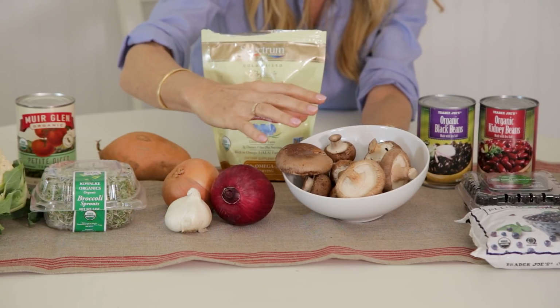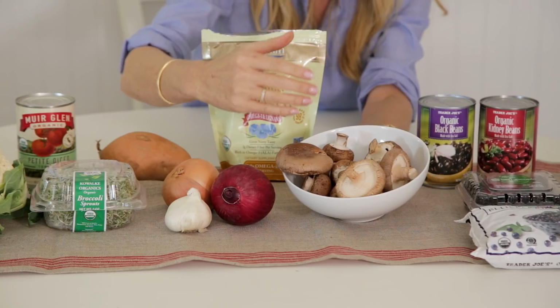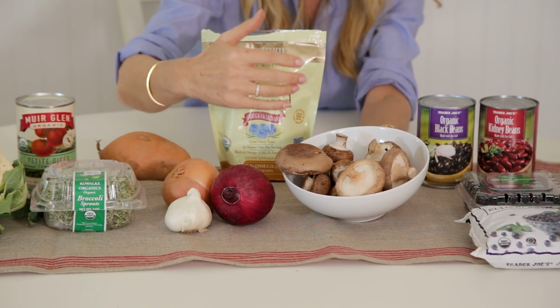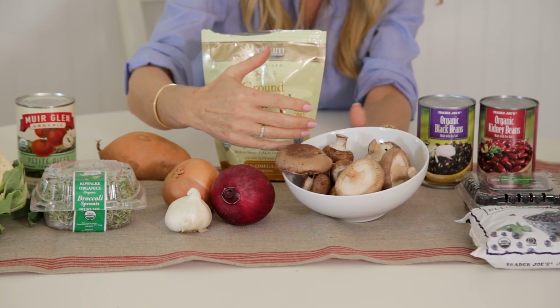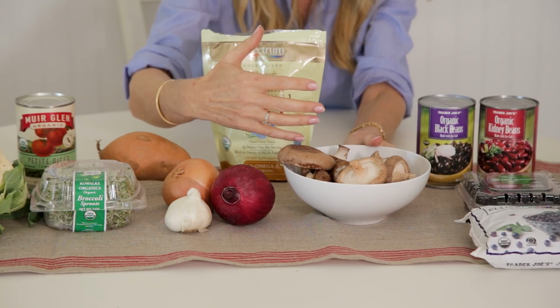But just get mushrooms, and just get the most affordable little brown or white mushrooms, and try and eat them every single day. They contain beta-glucans, immunomodulating compounds that are so important. We're going to be hearing more and more about this, but please fall in love with your mushrooms and use them almost every single day.